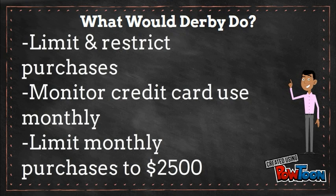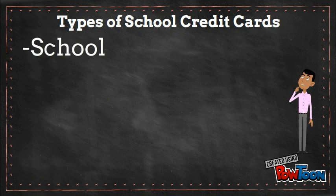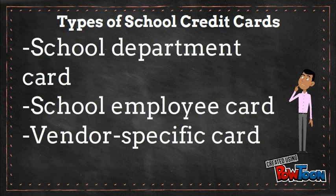According to authors Mutter and Parker, there are 3 types of cards that schools could use: a credit card issued to a specific department, such as food services; a credit card issued to a specific school employee, where written authority should be granted by a district administrator; and a vendor-specific card, such as Lowe's, Staples, or Walmart. These types of cards prevent the threat of unauthorized cash advances.